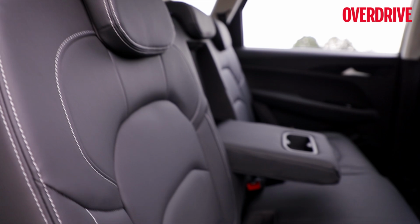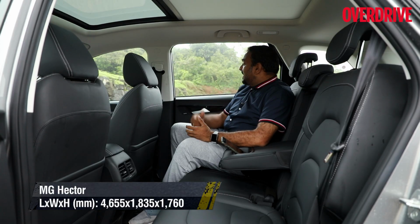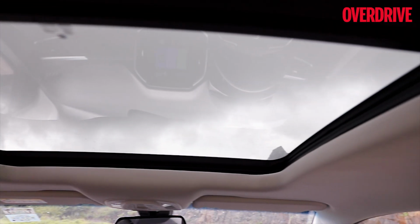The seats are nice. You get an airy feel inside this cabin as compared to the Harrier, and that's because of the large glass house. The visibility outside the windows is good, and then you have this huge panoramic glass roof which adds to that airier feel.